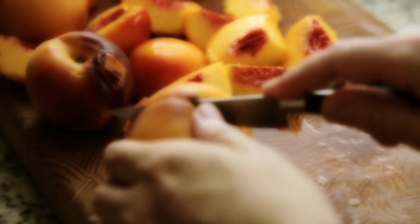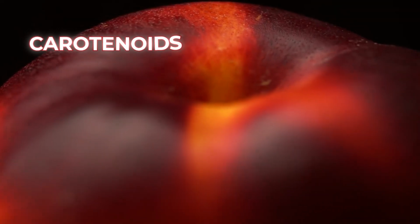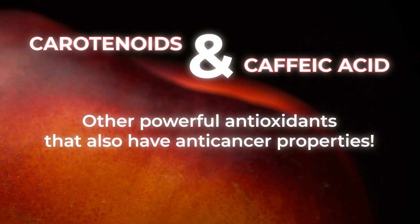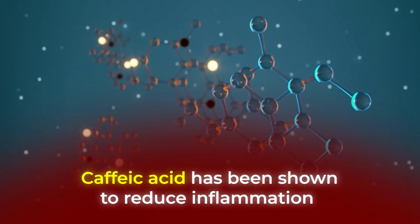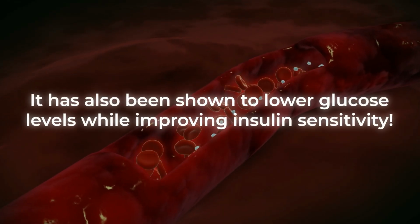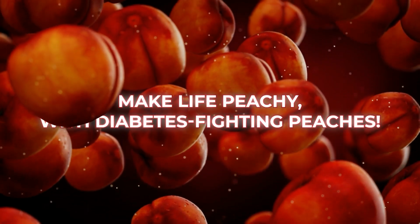But as delicious and beneficial as peach flesh is, don't forget to eat its skin, because that is rich in carotenoids and caffeic acid, other powerful antioxidants that also have anti-cancer properties. In fact, caffeic acid has been shown to reduce inflammation, which contributes to lower levels of painful arthritis. It has also been shown to lower glucose levels while improving insulin sensitivity. So make life peachy with diabetes-fighting peaches.